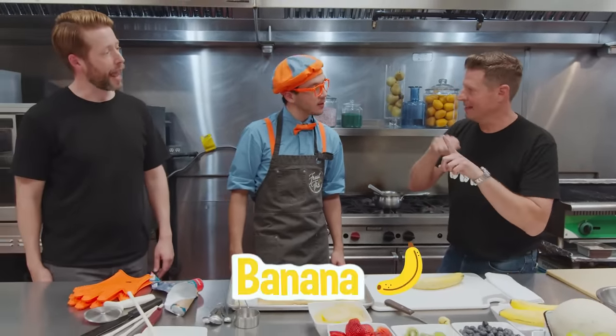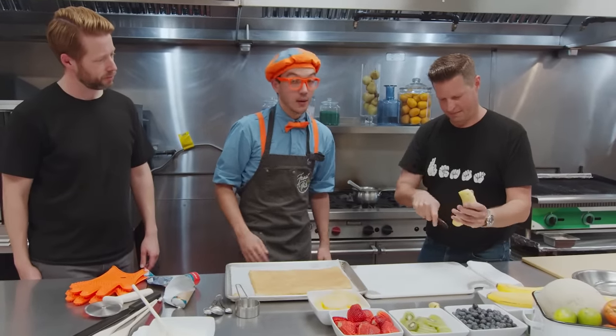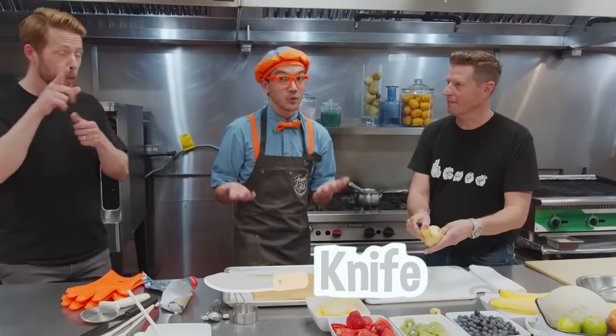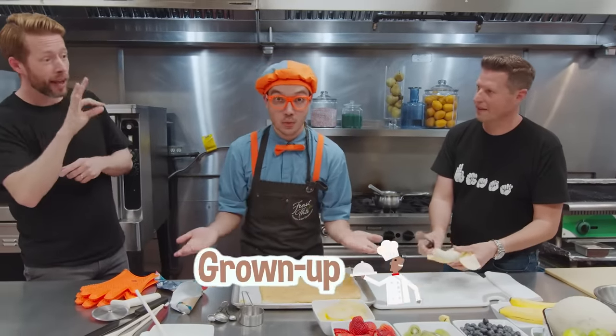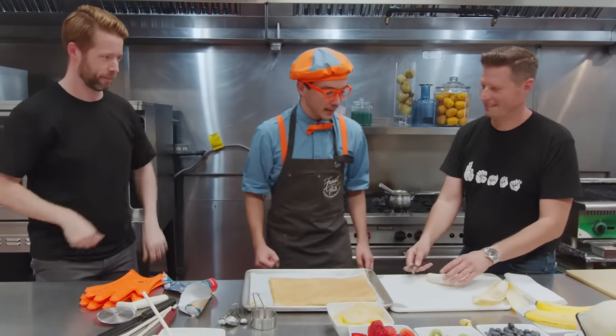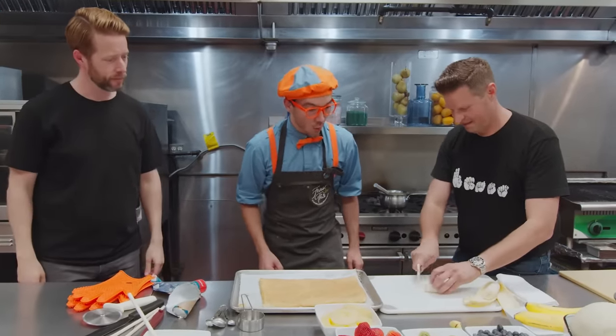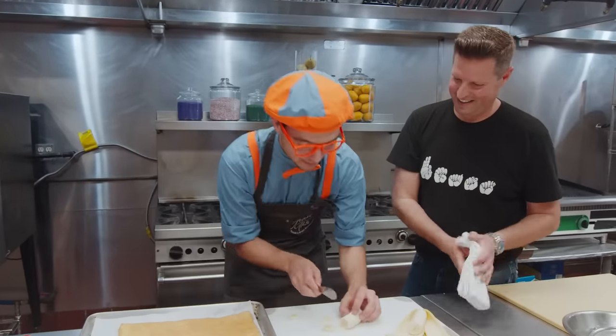Nice. So, this is a banana. Okay. And we'll cut it up. Now remember, you use a knife, you want to make sure you have a professional like Chef Matthew or a grown-up to help you out, because they can be a little dangerous. Okay, here we go. Whoa, really good at cutting. I'll try my best too. Here we go.